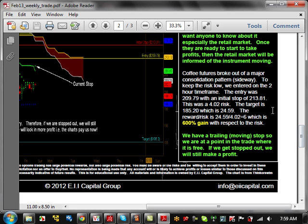The coffee futures broke out of a major consolidation pattern. Basically, to keep the risk low, we entered on a 2-hour time frame. The entry was 209.79 with an initial stop of 213.81. The risk was basically $4.02. The target was 185.20, which is 24.59.